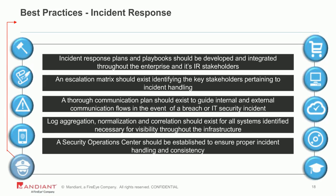Number four, log aggregation, normalization, and correlation should exist for all systems identified necessary for visibility throughout the infrastructure. So, simply put, one of the most common recurring themes in shifting an organization from reactive to proactive stance is getting that visibility into the network and the activities occurring within it. Log aggregation and correlation should be routed to a centralized core that allows for visibility across the entire environment rather than having individual operational silos monitoring their own infrastructure. A lot of times this is where a SIEM comes into play, but you have to have the appropriate resources that can actually monitor that, which leads us to our next best practice.